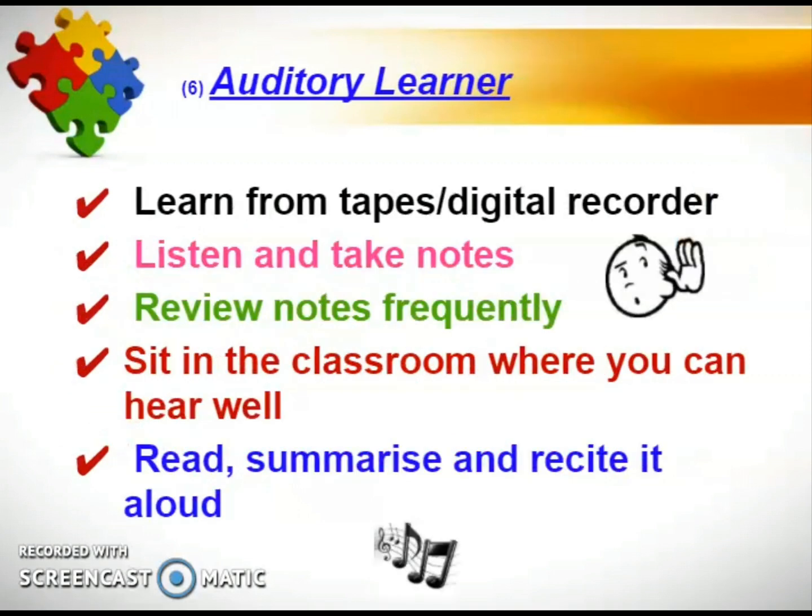This is how auditory learners are. They learn from tapes or a digital recorder. You listen and take notes. You review notes frequently. You sit in the classroom where you can hear well. And finally, you read and summarize and recite it aloud.